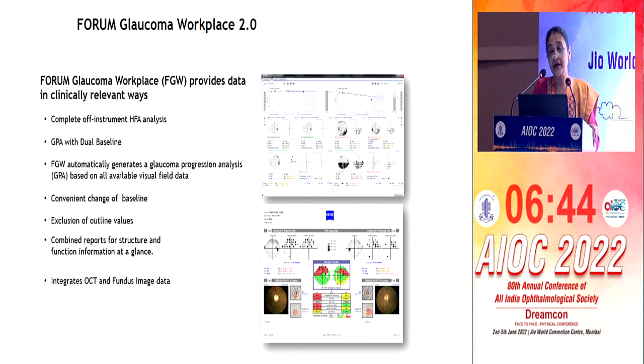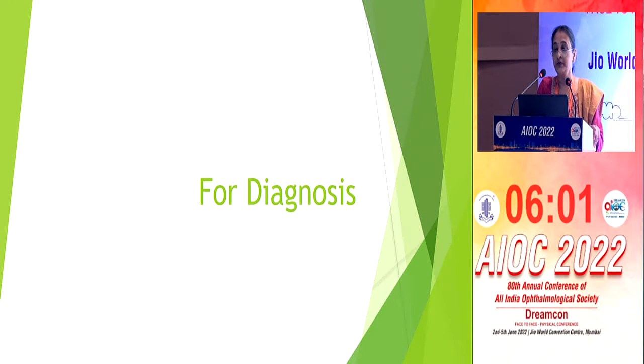You get progression analysis with dual baseline. Then it generates the GPA, and also you can customize the data. If you want to change the baseline, because some surgery or intervention is done, you can reset the baseline. Or suppose some patient has not done the test properly, you can simply take that visit out of your regression analysis. So everything is at your fingertips. You can get the combined report of both structure and function, and in a single glance you can make out what is happening to your patient. Another important advantage is that you can also integrate the fundus photograph into your printout. So I'll show a few examples.